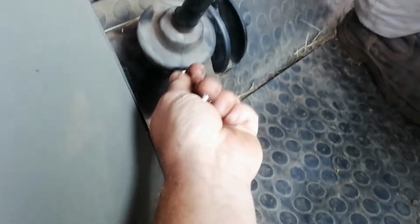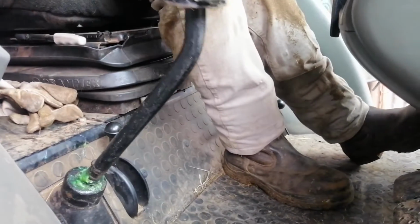See, I'm cursed with a left hand. Well, that's it. If you turn it that way, you can get a screwdriver in. Is it off now? This is definitely non-standard though. You've been in there already, haven't you, with grease? I've just put grease in.